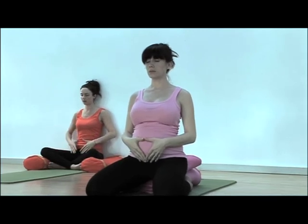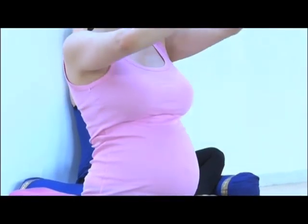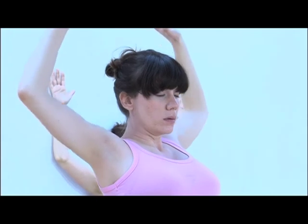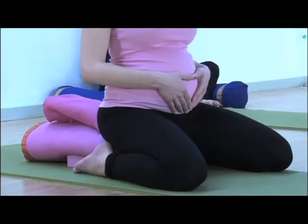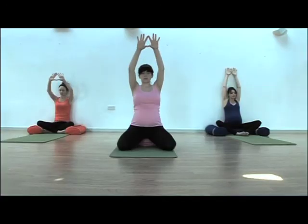Like a little sonic massage for the baby in the womb, and then repeating again with a big ooh, all the way along the sound of the breath. Ooh. And the last one, putting a lovely humming sound on the exhale.